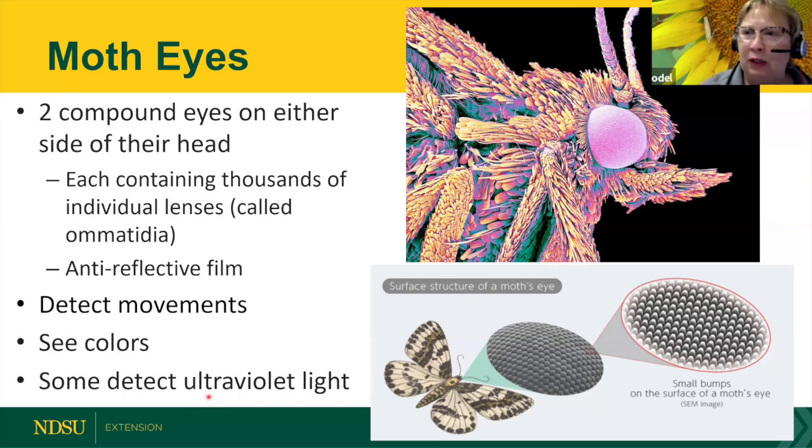And also, we've learned from the moth eye. We use this anti-reflective film on many of the products that we use today: eyeglasses, computer screens, windows. It's used on a lot of different things to improve vision. So the moth eye is very effective at detecting movements. They can also see various colors, and some species can detect ultraviolet light.